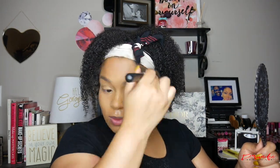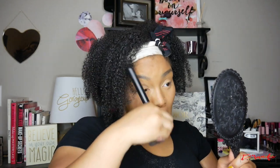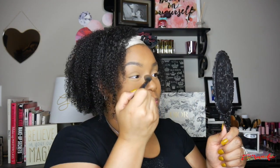I'm also going to, ooh, yes, okay. I can dig it. I'm just gonna run this down the side of my nose. I don't want a harsh nose contour or anything like that, so I'm just gonna run that underneath. Okay. Then I'm also going to take this concealer brush from e.l.f., and I'm just gonna run that bronzer through my crease, down the side of my nose, just to tie everything in.